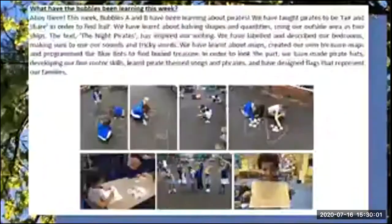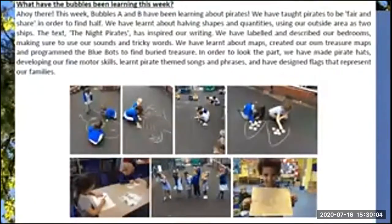I'll have a look at a couple of examples. This is a snippet I've taken out of one of the newsletters, and it talks about what bubble A and B have been learning. And here you can see the EYFS have been learning all about pirates, finding halves by drawing pirate ships in their playground, sharing objects between them, as well as using Blue Bots to find buried treasure and making pirate hats, and for the most part, utilizing their outdoor areas.